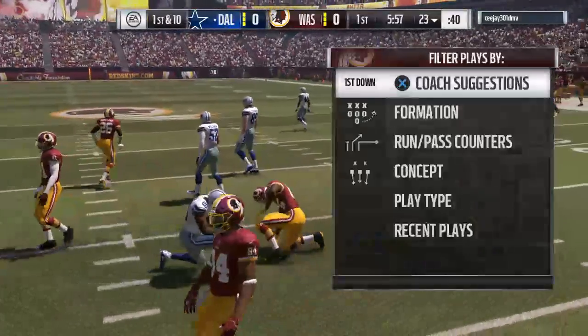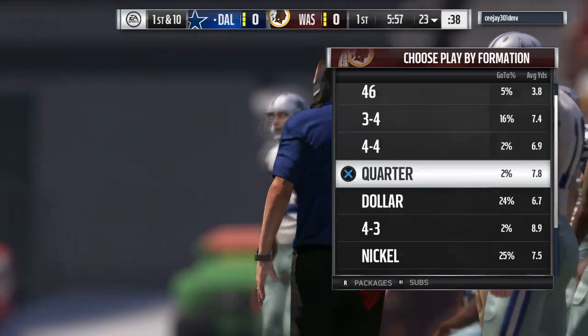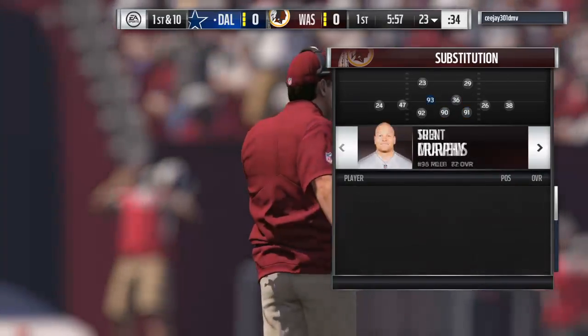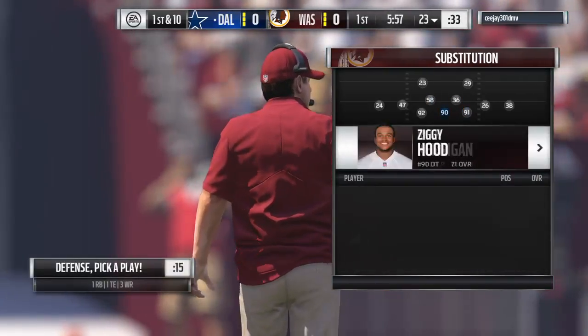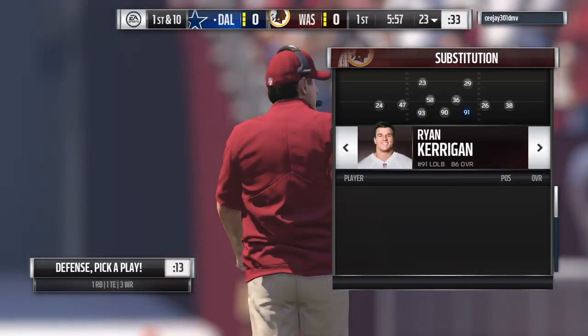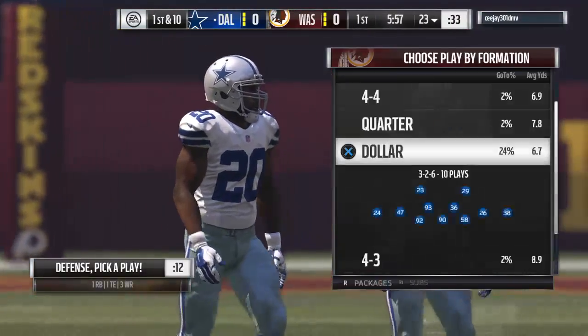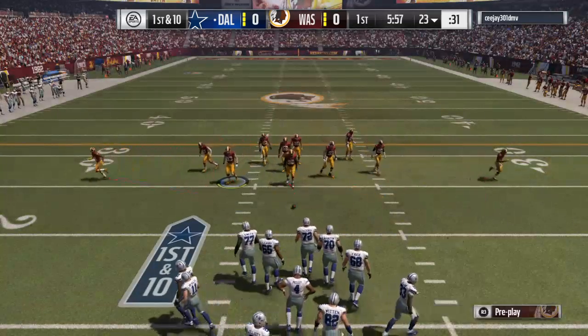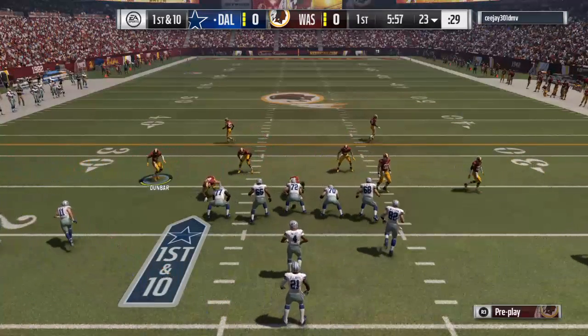We are just inside the Beltway, about 10 miles east of the Capitol Dome as we come to you from FedEx Field here in Landover. Today, rivals square off in the NFC East, and we've got a great matchup between the Dallas Cowboys and the Washington Redskins.